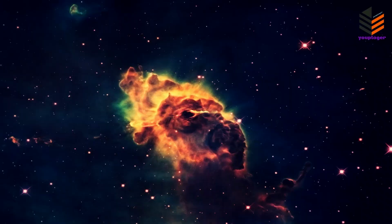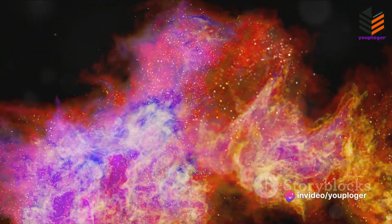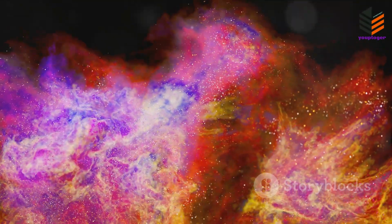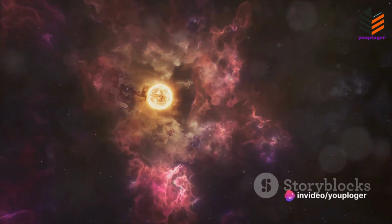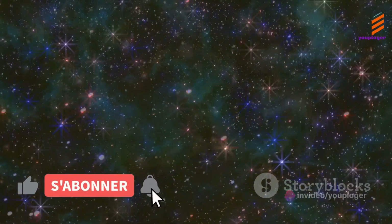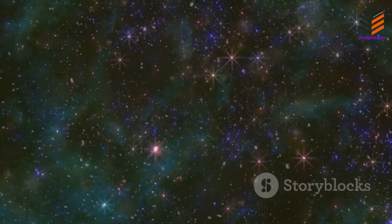Every star you see in the night sky began its life in a similar way. Stars, those dazzling celestial bodies that dot the night sky, have a rather humble origin. They're born from cosmic dust and gas clouds that float aimlessly in the vast expanse of the universe. Picture a nebula, a giant region filled with dust and gas, just hanging out in the cosmos.